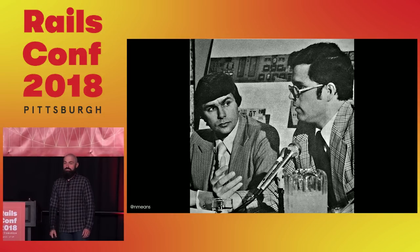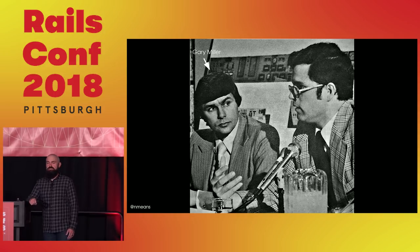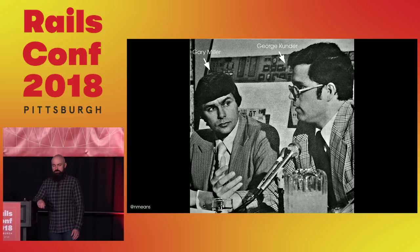By this point, plant leadership has started to make its way into the plant. Gary Miller is the station manager. He is the chief executive of Three Mile Island. This is his plant. George Kunder is the technical support manager for Unit 2. He's the one that's in charge of all the technical personnel, the nuclear physicists, the health physicists, the chemists, etc.